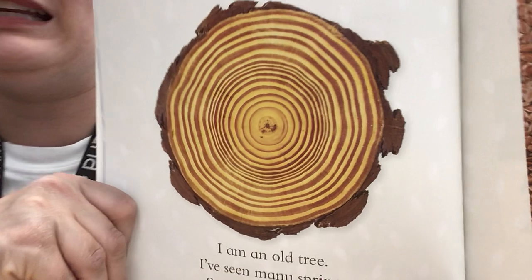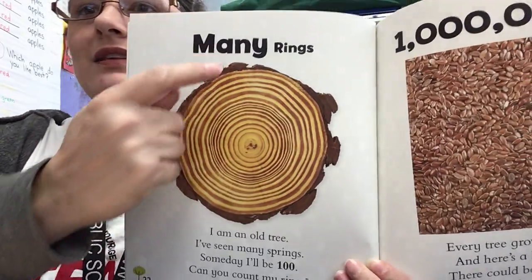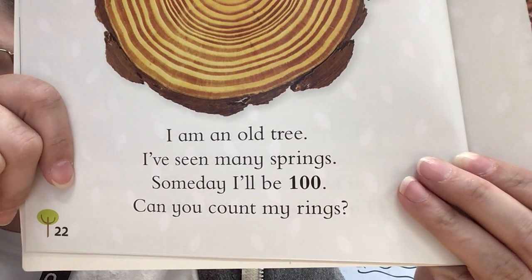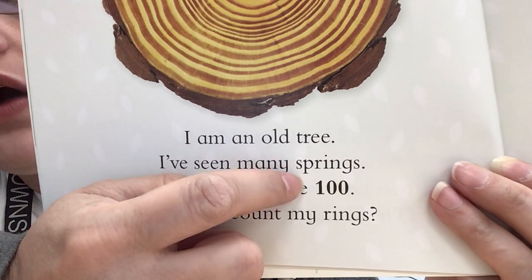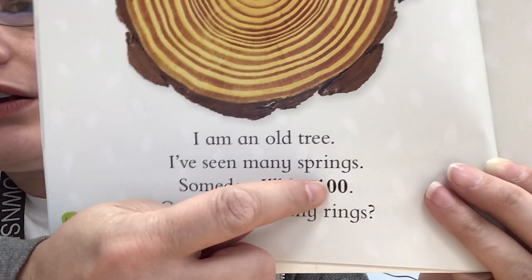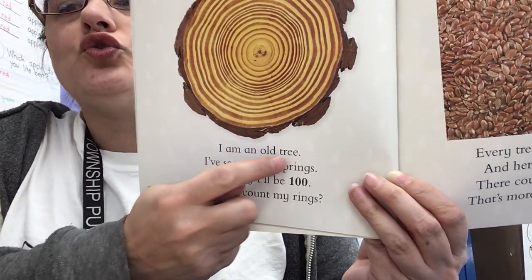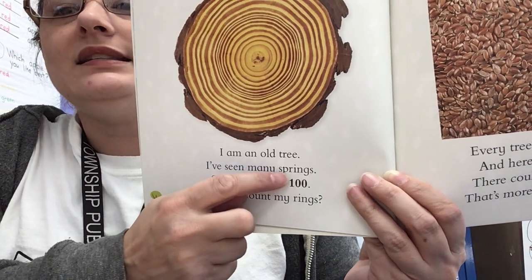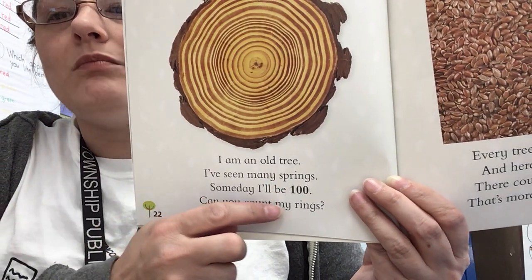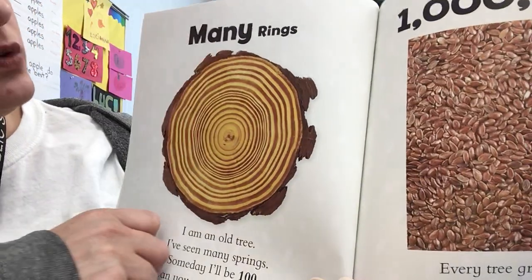Whoa, how many do you think are here? Let's read. It says, many rings. Is there a number on this page? I see a one standing next to a zero, standing next to a zero. 100. I am an old tree. I've seen many springs. Someday I'll be 100. Can you count my rings? He says someday he'll be 100. Let's see how many rings are on here now.